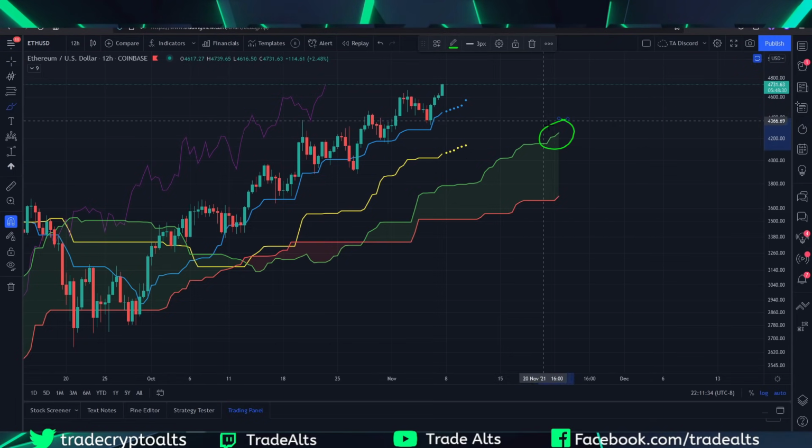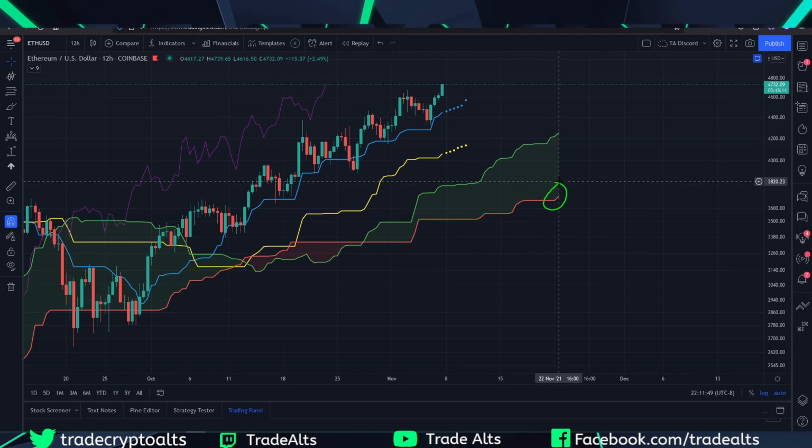So this is what I want to see on Bitcoin. Angulation, positive slope to the upside. And this is, again, slope to the upside. So the cloud following price. Everything here is very bullish. So as far as Ethereum goes, the ETHUSD looks very good for continuation higher.